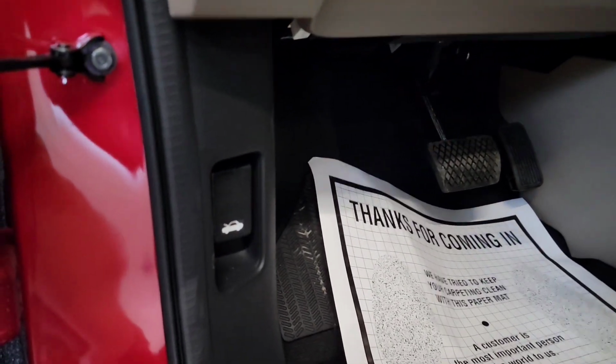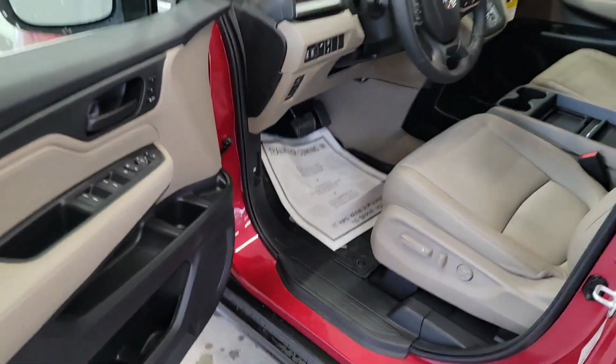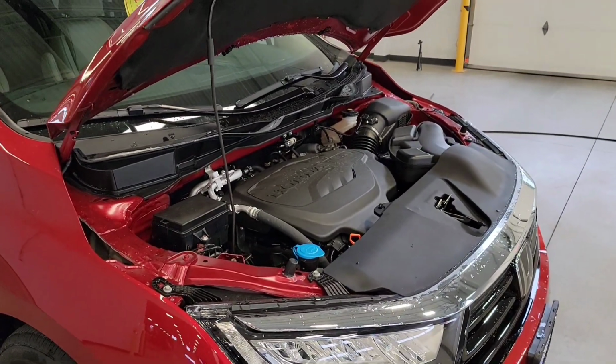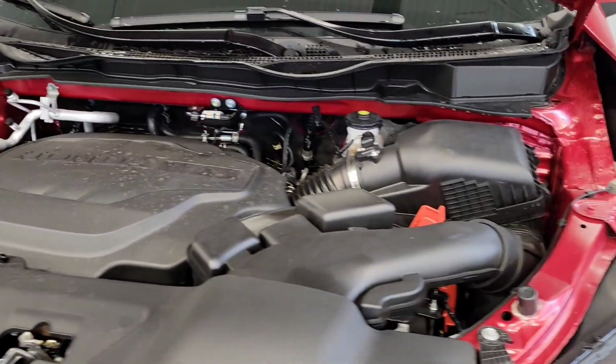Pedals, A to B to stop and go. Hood release is right here. Let's do the courtesy and pop this and show you what's underneath the hood now. All right, so here we are. You guys already know about the stats. What's underneath the hood, 3.5 V6 with a 10-speed automatic transmission.